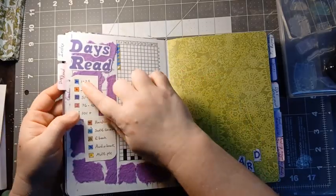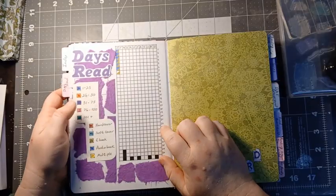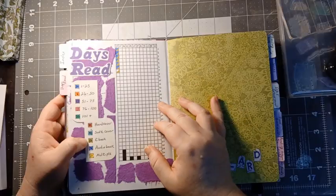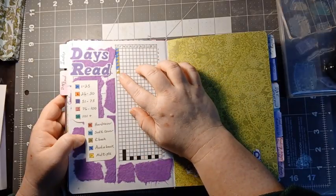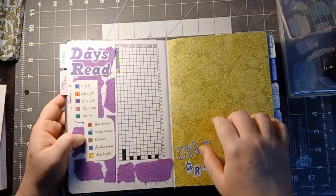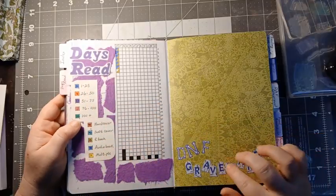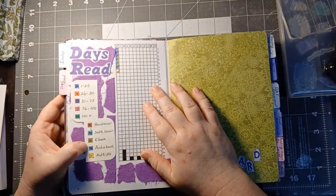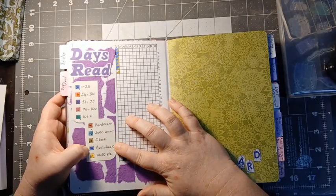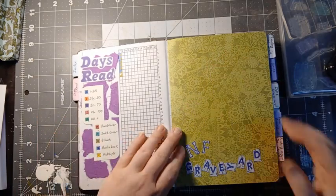So I've got the same thing with the numbers for my acrylic markers. 1 to 25, 26 to 50, 51 to 75, whatever. Multiple for this is exactly how it sounds. Like if I'm out and about and I am listening to an audiobook, but I come home and I read on an ebook or read a physical book, then I put down multiple and then however many pages or whatever. And I would equate the time to estimated pages. So yeah.